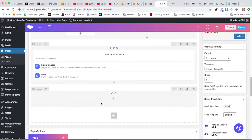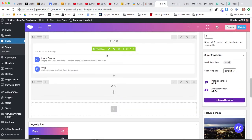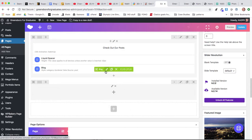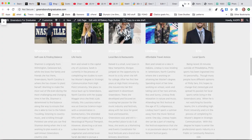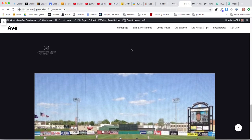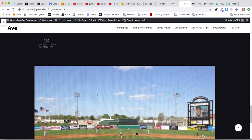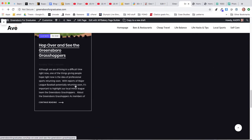I also found a bunch of other stuff down across the bottom of the page. There was a duplicate of this check out our post several times, and there were like 9 blank rows. I left a blank row at the bottom just so that there'd be a gap, so that the bottom of the post wasn't right on that. Again, what that was doing down here was adding all this extra space, and there was a duplicate of the post section. So it was here, and it's showing up here. And that's not what we want to have happen.